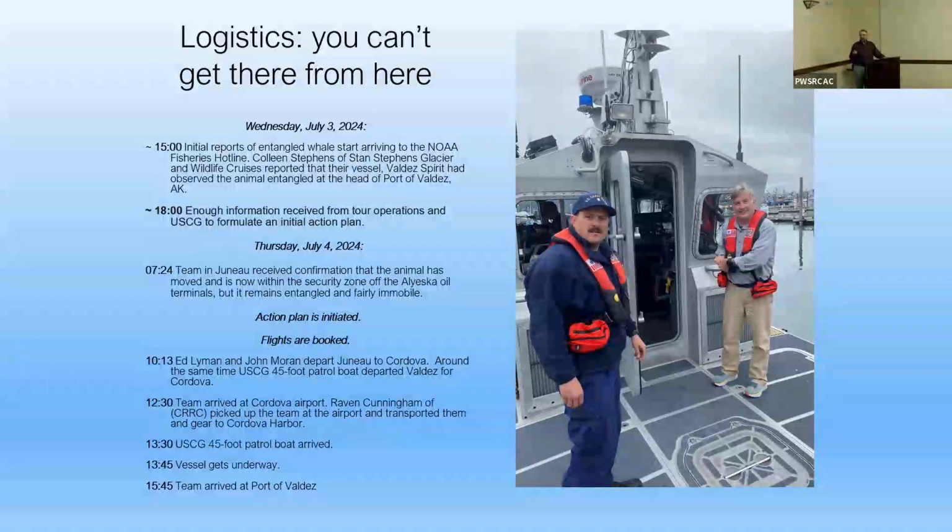We started about 7:30, and we're trying to catch a 10:13 flight to Cordova. The logistics are just challenging to get to Valdez. I don't know why Valdez is so hard, but it was. So the plan is the Coast Guard's going to meet us. We talked them into bringing their 45-foot patrol boat to Cordova to pick us up. We make our tickets at about 8 or 9 o'clock in the morning.